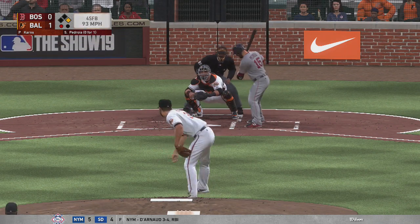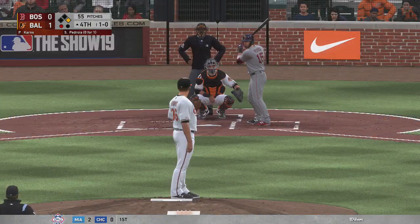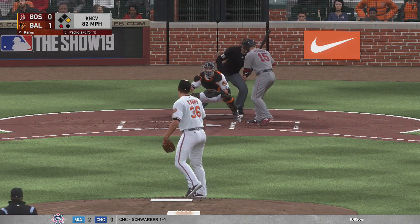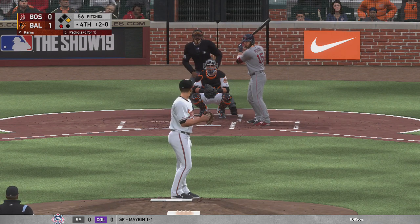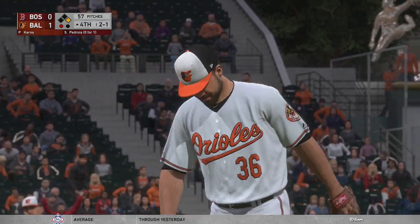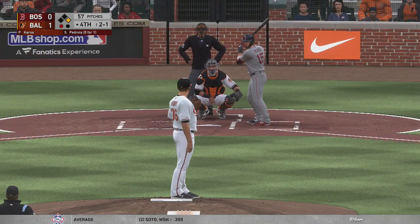Here's the second baseman now, Dustin Pedroia, as he'll take a look at ball one. He's 0 for 1 thus far. Now the 1-0 is in off the plate. There's a changeup taken, but it finds the zone on the inside. That's an impressive pitch right there. If you're willing to throw a changeup on 2-0, that tells me that's a pitch you feel really confident with.